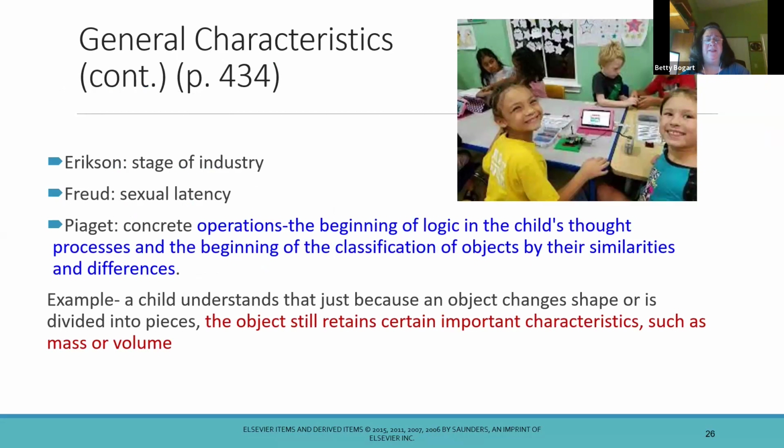Freud is more about sexual latency, and this talks about boys like their mothers and girls like their fathers. And it has a little bit to do again with same-sex peers and being part of it.